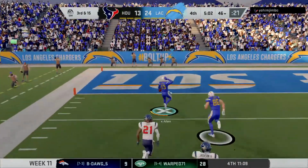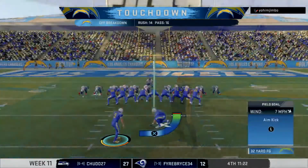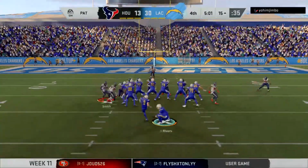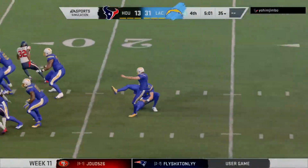This is caught inside the 15. Touchdown, Keenan Allen, his 4th touchdown on the year. For the Chargers, they're able to widen their lead. Good on the extra point, and the lead is up to 18 now.